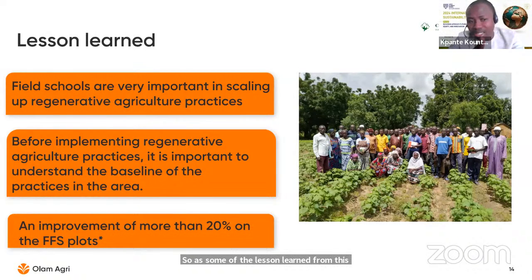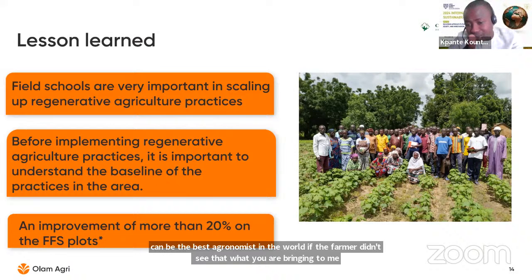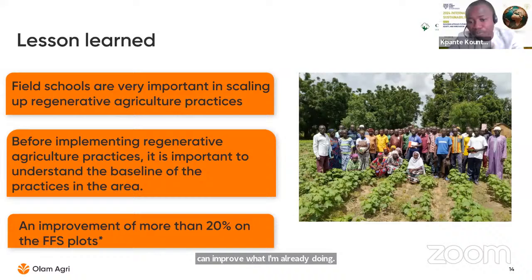we are highlighting that farm field schools are really important when it comes to introducing new strategies amongst farmers, and also peer learning, because as we know, farmers really like to learn from their peers. You can be the best agronomist in the world, but if the farmer doesn't see that what you are bringing can improve what they are already doing, the farmer cannot do it. So the farm field school is one of the entry points, like capacity building is the entry point of regenerative agriculture, in parallel with soil health.